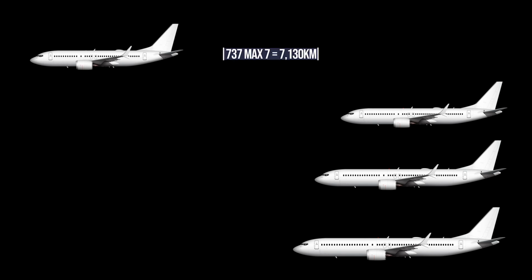If most of the aircraft is similar except for the length and capacity, then we'll surely see a difference in how far each aircraft can fly. Here is how range differs for the MAX jets. The small MAX 7 aircraft can fly 7,130 kilometers. Lighter than the 737 MAX 8, it has the same engines and wings, but can fly slightly further.